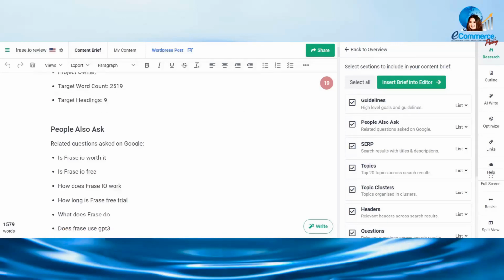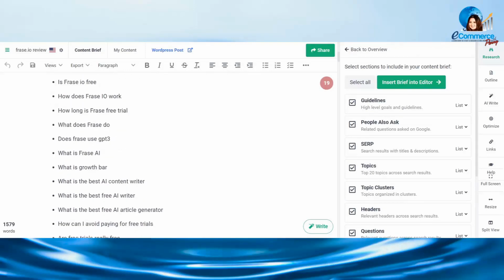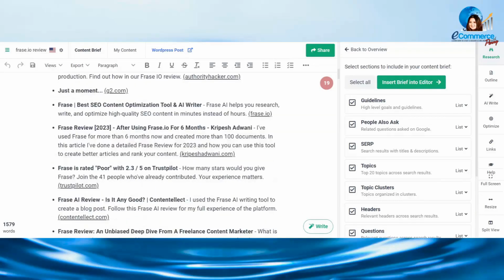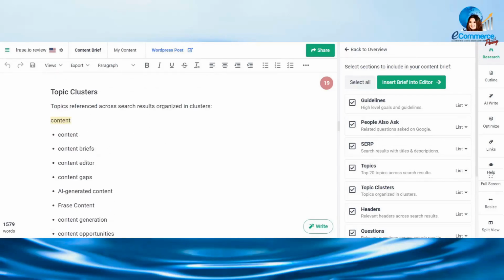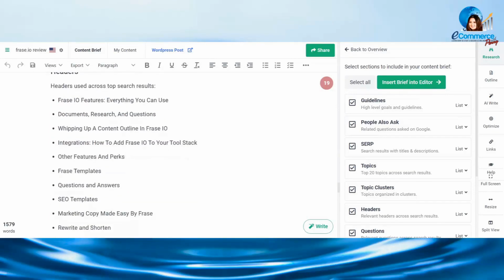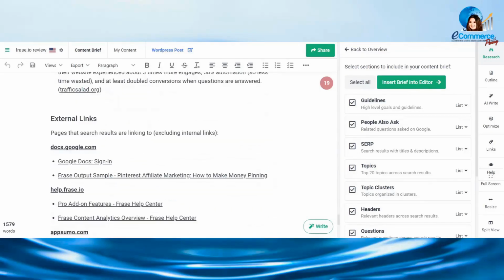It includes an overview, and then the People Also Ask questions extracted from Google, and then the top 20 search results on SERP, and the topics sorted by frequency across the top search results that you should cover. The topic clusters, which are the topics referenced across each search result organized in clusters. And then the headers found across top search results, questions used, and some statistics that are referenced across the top search results, and also a list of external links. This is very useful for a writer because you would know what kind of stuff to include in your content.